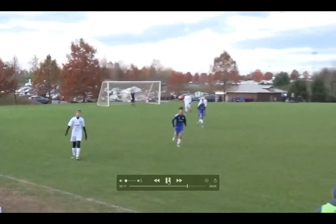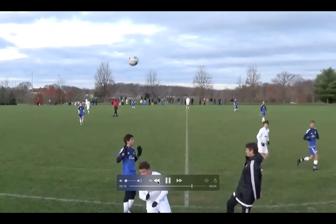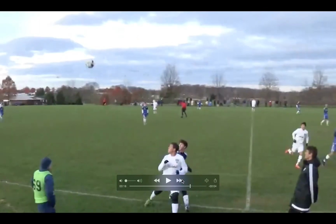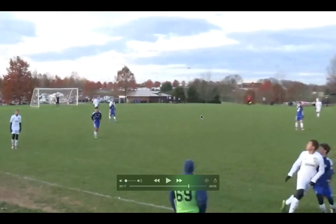But it's just the preparation isn't good. The ball's inaccurate. It's back into pressure, right? There's 2v2 over here, and as we play this ball, as you can see, there's no one on this side of the field. Even further, try to rewind it slowly. Look at all of this space over here. I mean, there's literally not anyone on this side of the field.